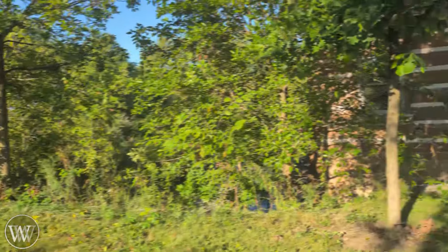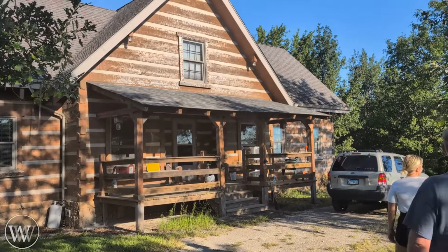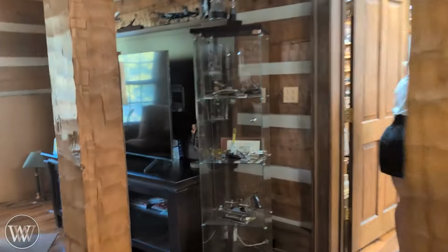We are just south of Chicago at this house. This actually was built by George Shackleton. He built this house for himself. And whoa, oh wow, look at those. This is his living room. And some of these tools are just incredible.